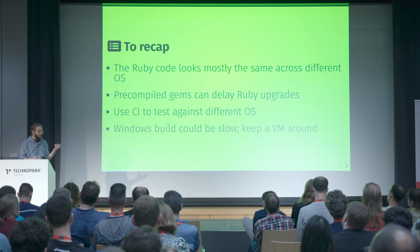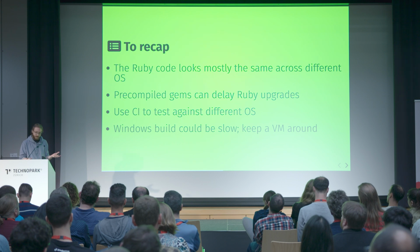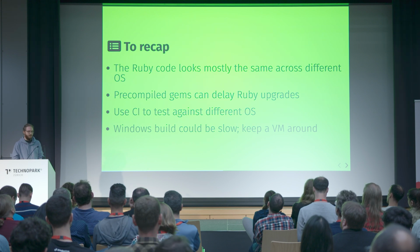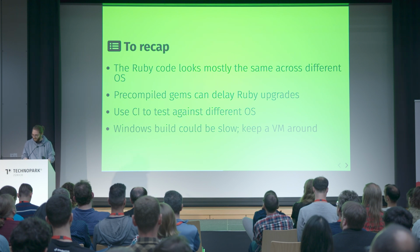As mentioned, we currently have Azure DevOps. I assume if you have something else, it could be faster. So we usually keep just a virtual machine around with Windows, so in case there is something broken on Windows, we don't have a 15-minute feedback loop, but it goes a bit faster.